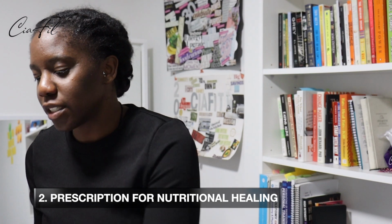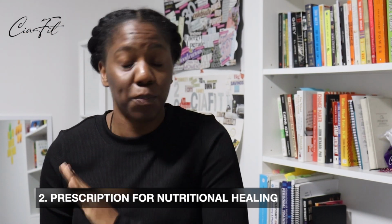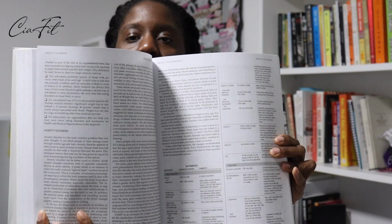The reason why I love both of these books is that when you go into them, say for example, I'm doing a project on anxiety. When I look up anxiety in this book, I'm just going to find the page real quickly. So when I look up anxiety disorder on this page, I'm going to get all the information that I need.